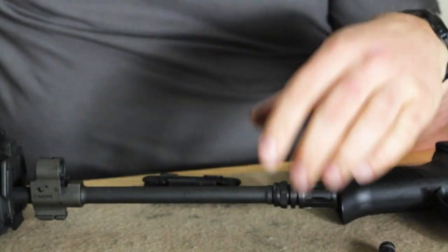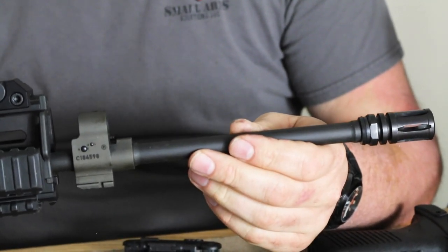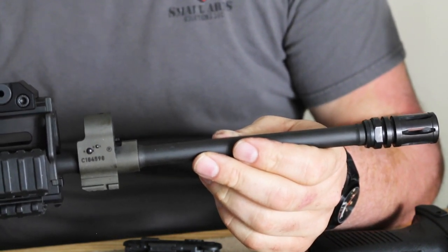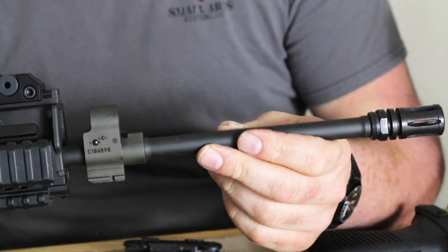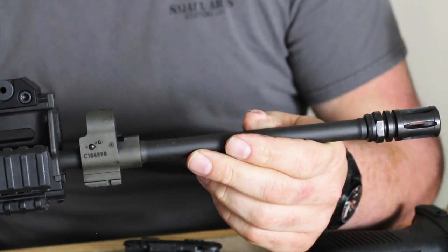The barrel, if we see, we have a very thin pencil profile barrel, very similar to that of the SCAR as well. We wanted this to be a lightweight type rifle. Cold hammer forged and chrome plated. Like any military grade weapon that we see, we have chrome plating, not nitride. Nitride is not acceptable for any military sales that I have seen. You're getting sort of the best of all worlds.